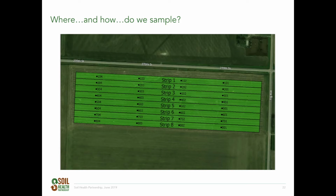As you go along the strip, if you're following strip 1, you collect soil at points 1, 2, 3, and 4 and put that soil into a bucket. At the end of the strip, you mix that soil together, and that creates your soil health soil. We take that bucket, mix it up, and put it into 2 half-gallon bags. One goes off to the Cornell soil health analysis, and the other goes for the Haney test, or the soil health nutrient test.